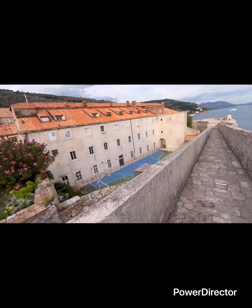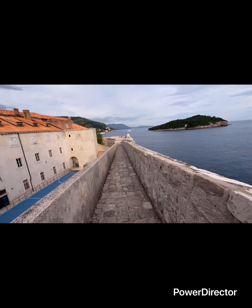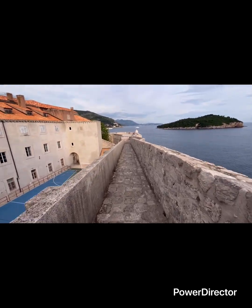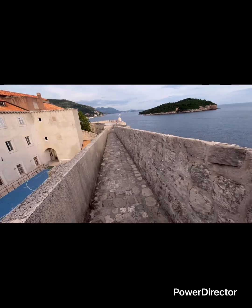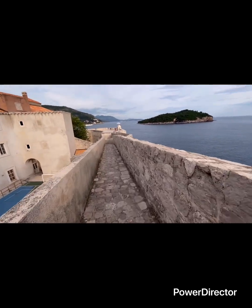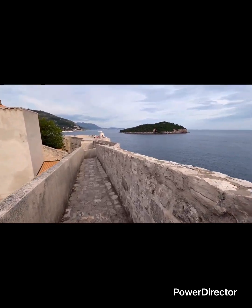Back of the school. Heading down towards the fort. And the third and final bar on the walls. But I've got a bit to go yet because I get to walk the marina, so I should be able to see the Karaka that's just come in. Because I watched it sail past Fort Lovinac earlier. So there's Lockroom.